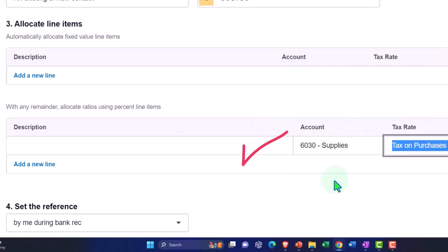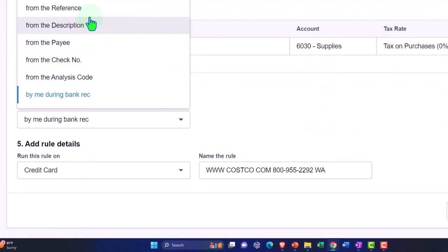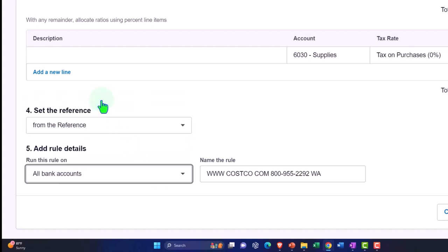Supplies, 100% going to supplies. And well, I've been putting this to the reference up top. And then we could apply it to now the credit card, or I can apply the rule to all accounts. So I might say, hey, if it goes to the checking account or the credit card, if it says Costco, then do the Costco thing.